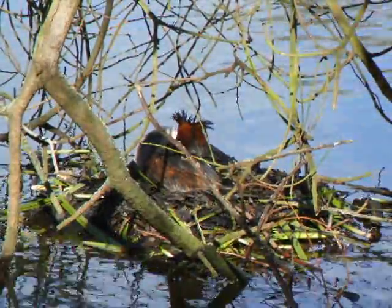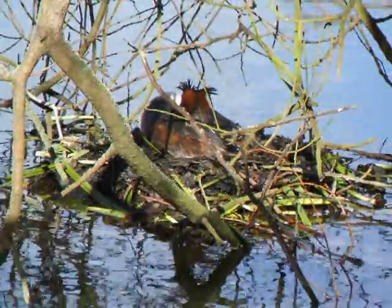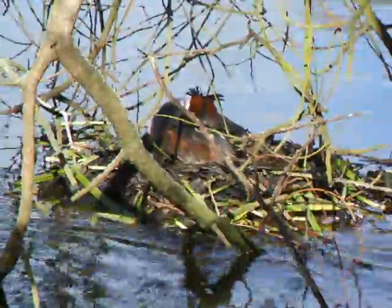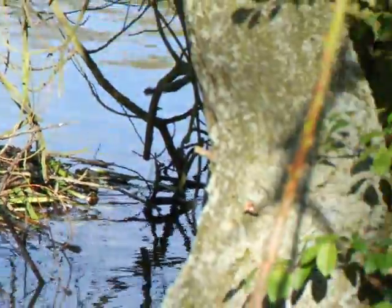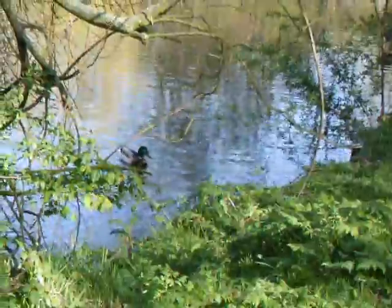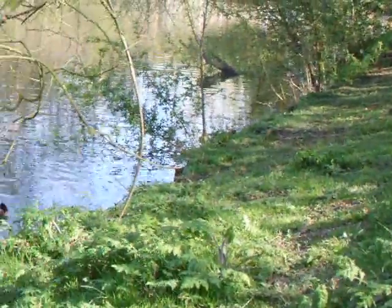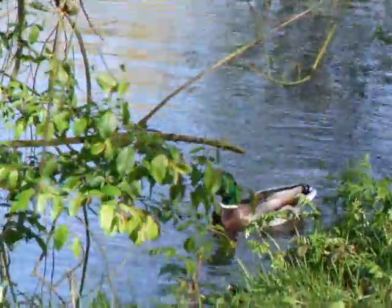This is a Great-Crested Grebe on its nest. I was hoping to see the mate, but unfortunately it didn't arrive. What's interesting about this is just how close it is to a public pathway inside a public park. There's a mallard, a male mallard.